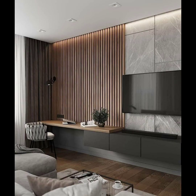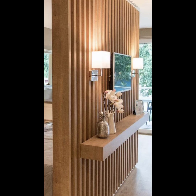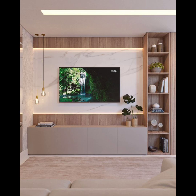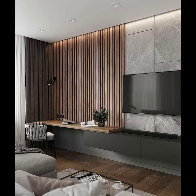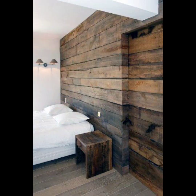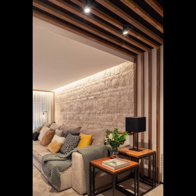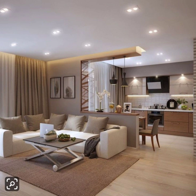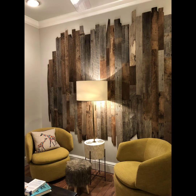Imagine the sleek, streamlined look that these geometric patterns can bring to your living room. It is the perfect fit for a modern aesthetic. So, whether you are into bold statements or subtle accents, geometric wood paneling opens up a world of possibilities, transforming your living space into a stylish haven that reflects your individuality.